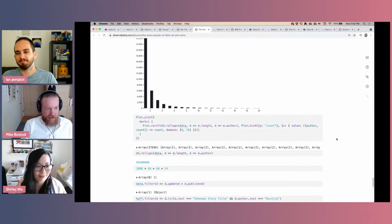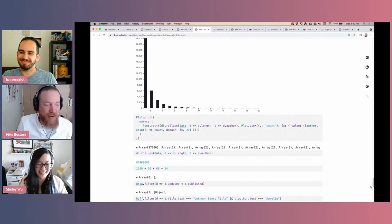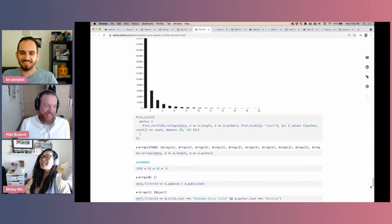Yeah, thanks for highlighting that, Shirley. That's a strong +1 for me as well. I think I touched on it earlier, but it's not just about the speed. It really changes your thought process, changes what you look at, changes your understanding of the data. And we didn't exactly recreate any of your work, but we were able to learn some interesting things about Harry Potter fan fiction.